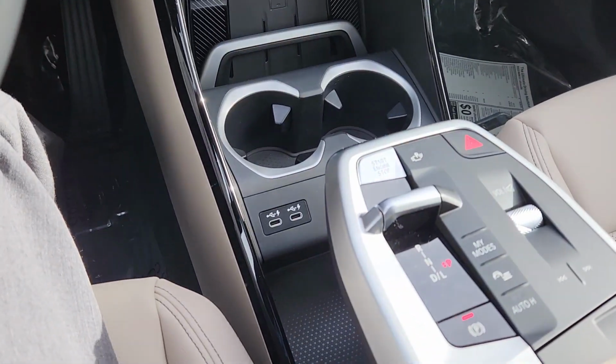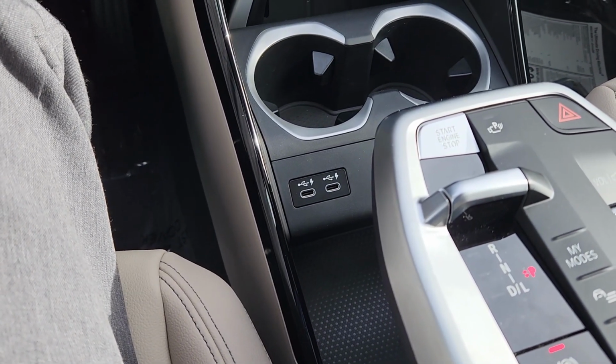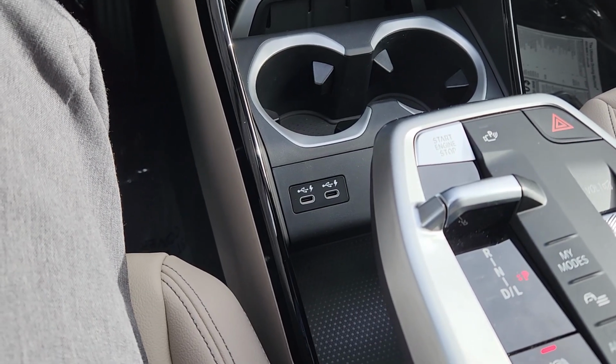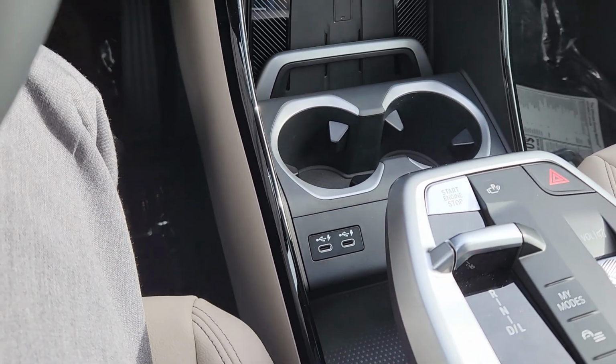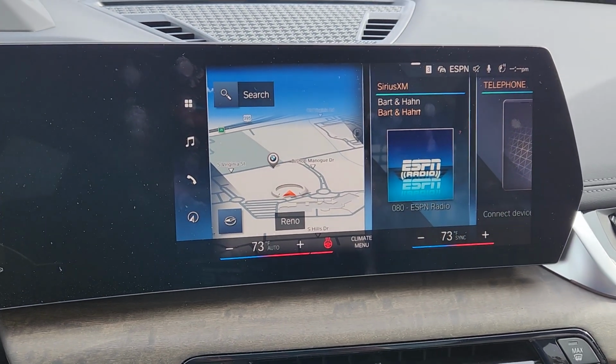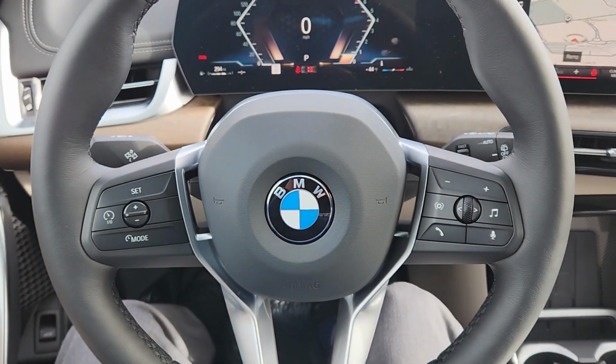You also do have 2 USB-Cs up here, 2 superchargers. Good God. That's a lot of supercharging. You have 2 in the back as well. For a small car, you have plenty. And this car is not necessarily small. Anyways, just what do you guys think about the new 2023 X1?